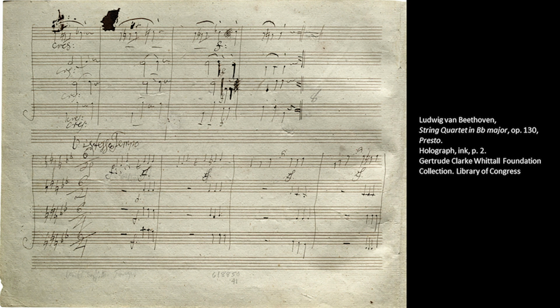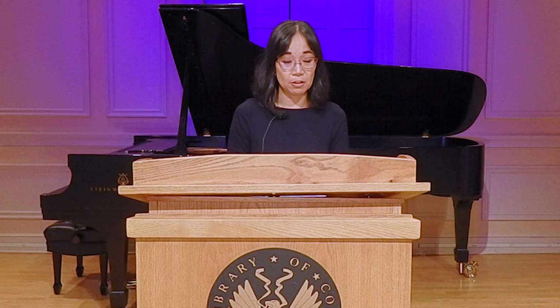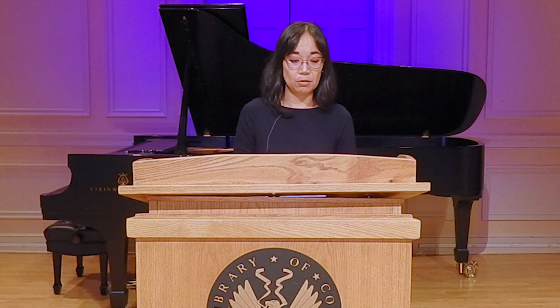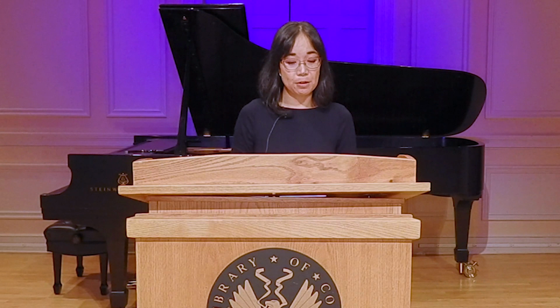Holographs are particularly fascinating because they give us insight into the compositional process that, of course, isn't visible once a piece is published. It's interesting to note that throughout the movement, the changes Beethoven made to the manuscript are largely harmonic, which suggests that he already had the rhythms and roles of each instrument worked out in previous drafts, but he was still working out the progression of the harmony. So this particular manuscript is close to, if not the final version that went to the copyist.